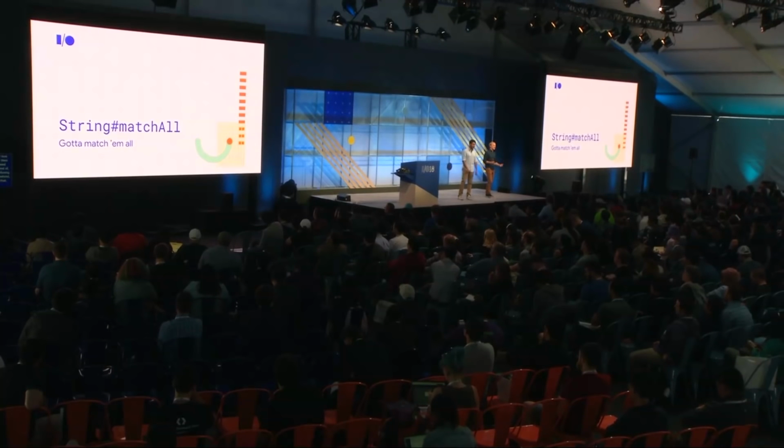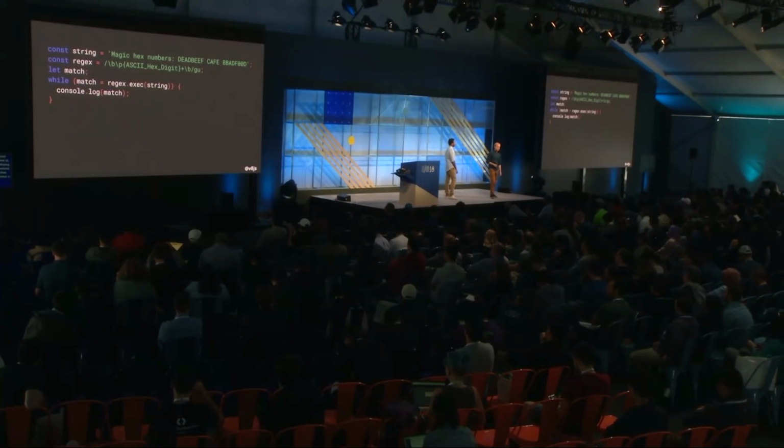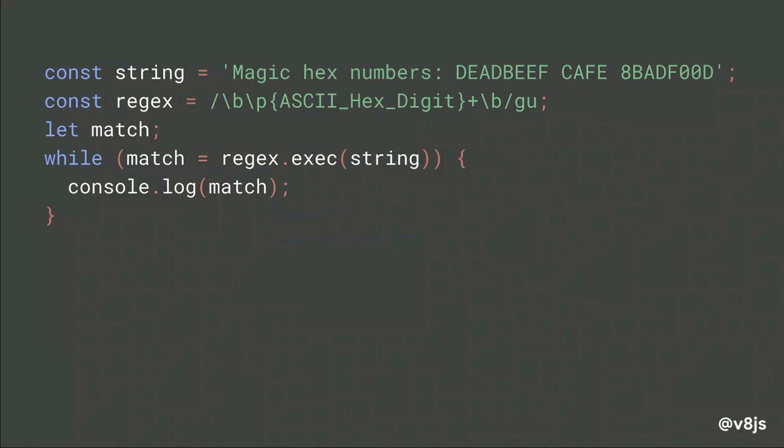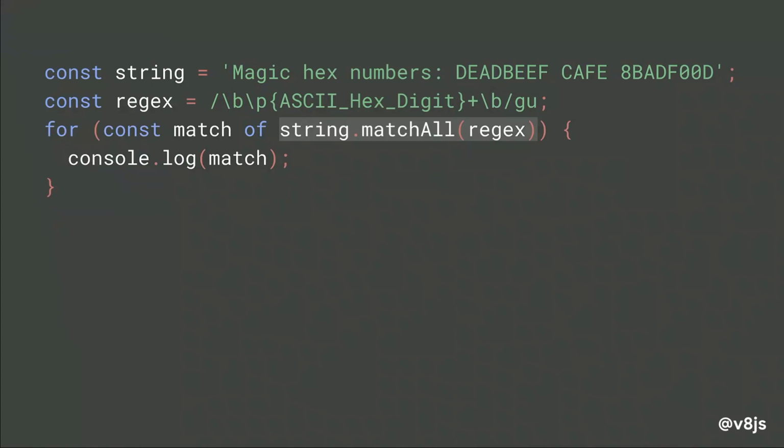One feature that's related to regular expressions is string matchAll. It's common to repeatedly apply the same regular expression on a string to get all the matches. And this is already possible by writing your own loop and keeping track of the match objects yourself. But it's a little bit annoying to do so. So String.prototype.matchAll simplifies this common scenario and allows you to more easily iterate over all the matches. The idea is that you just write a simple for-of loop, and String matchAll takes care of the rest for you.